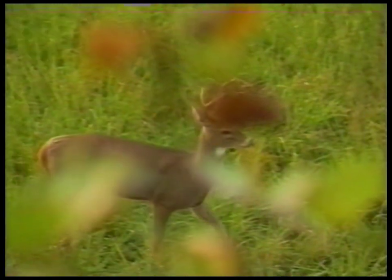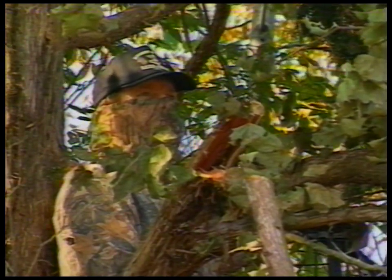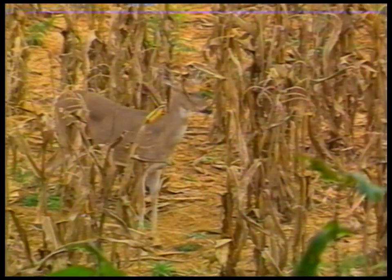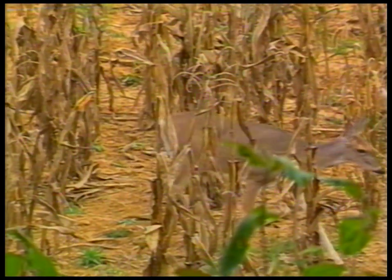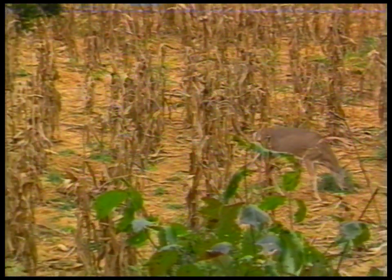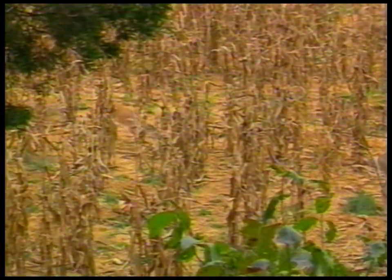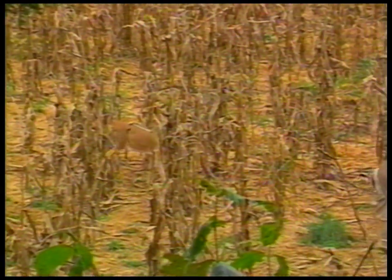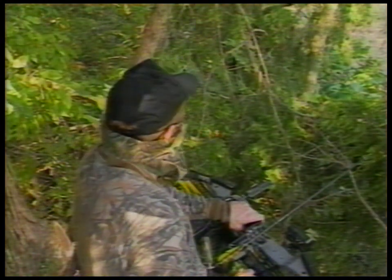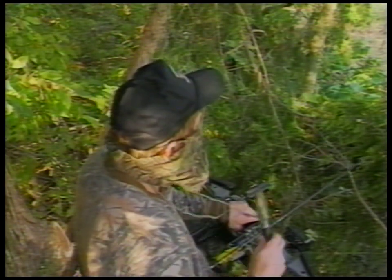These small bucks are plentiful and usually are the first to come to the field, along with does and yearlings. There's movement at the end of the field. Looks like 2 bucks.